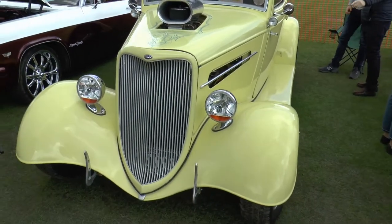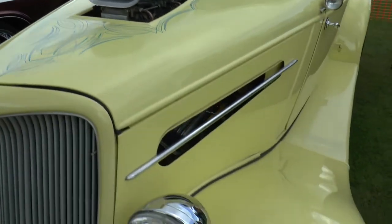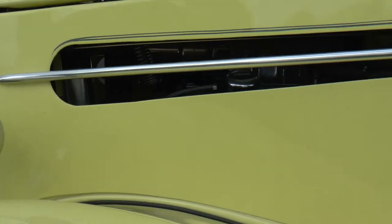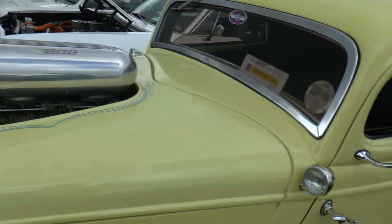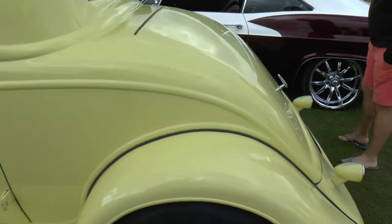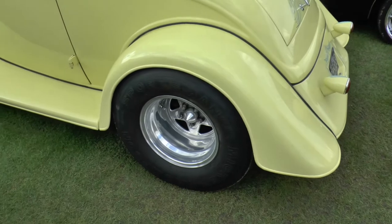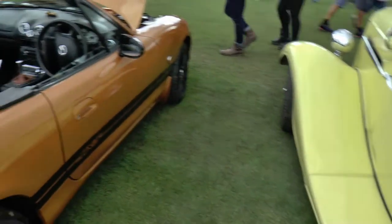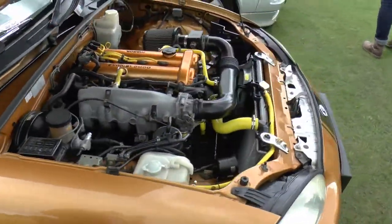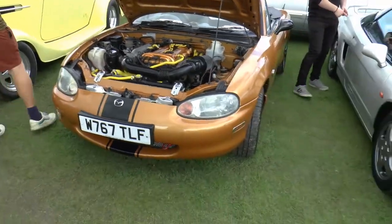33 Ford. Nice pinstripe. Another V8 with a blower. Chopped. Lowered. Beautiful. Mazda. Honda.